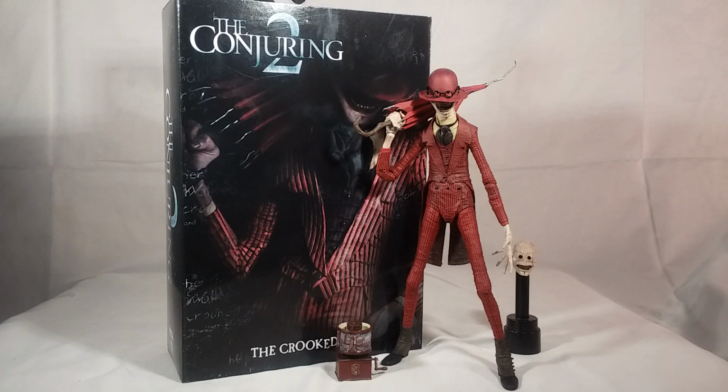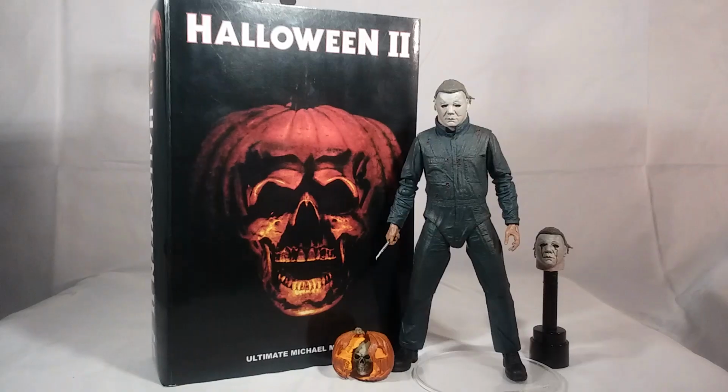I just think NECA knocked it out of the park with this thing, man. And it's from a really great movie as well. And Annabelle definitely has some things to live up to if it's gonna want to top this figure, because this thing is just amazing.